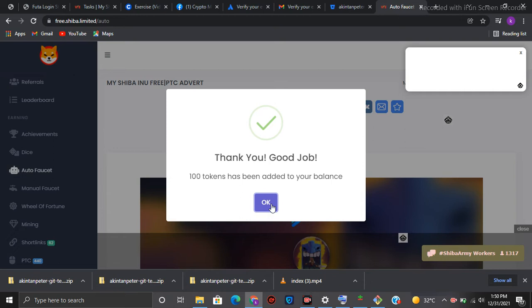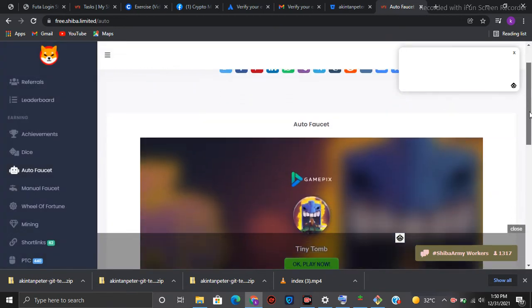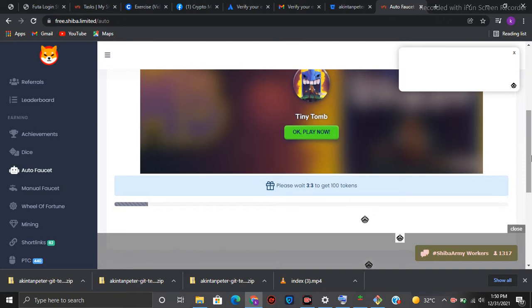So you can do this as long as you want to do it. You can see it's reading again 3 minutes to get 100 tokens. So you can do this as long as you want. Now let's go to the manual faucet. I've clicked on the manual faucet now. I see that it's still loading. So for the auto faucet, you can win 100 tokens as many times as you want.